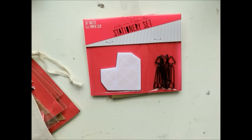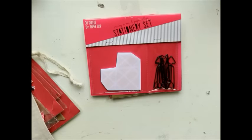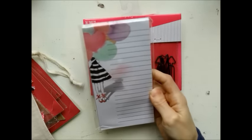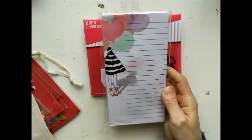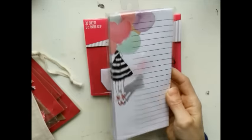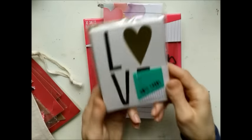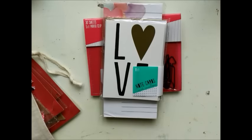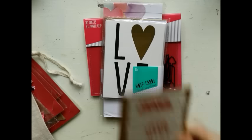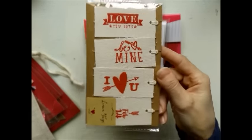Let's see. These are just for me from Target, not the Dollar Spot, but I love the gel pen, so I just picked up a pack of those. I picked up this little memo pad. I have the matching note cards from last year, and I'm not sure if this is leftover from last year, but these are really, really cute. I like her. I picked up these note cards too. They just say love with the gold foiled heart. These are little linen tags, they call it. I just think they're really cute. I love the design on these.